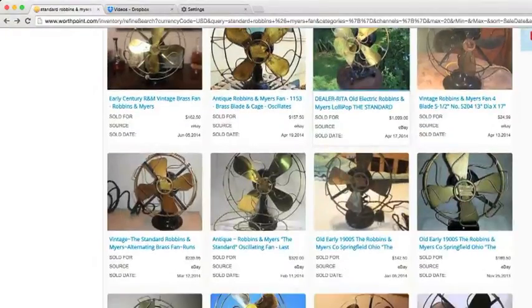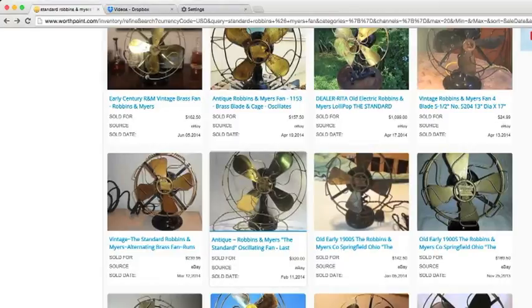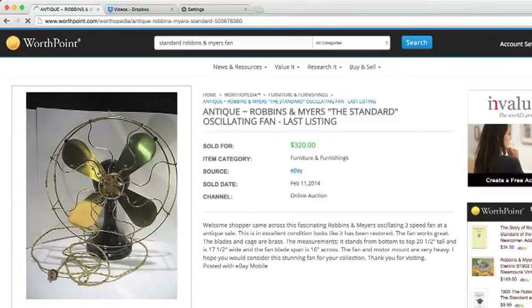All right, I'm going to keep scrolling down just to see if I can find some. Here's a nice one, and this looks to be the exact condition of mine. It looks nice and new. Let's look and see. It says the fan works great. And notice how it's saying the fan and the motor mount are very heavy. This fan is really heavy. So this fan sold for $320. I would say that's a really fair price.